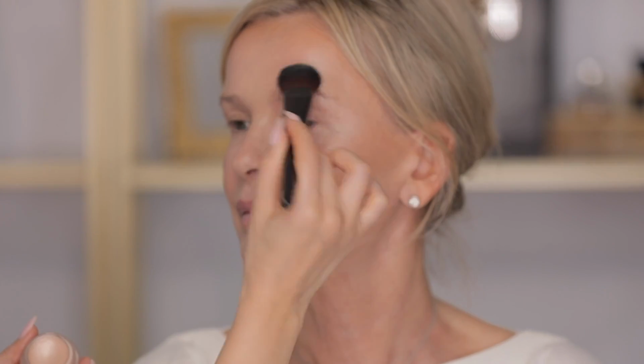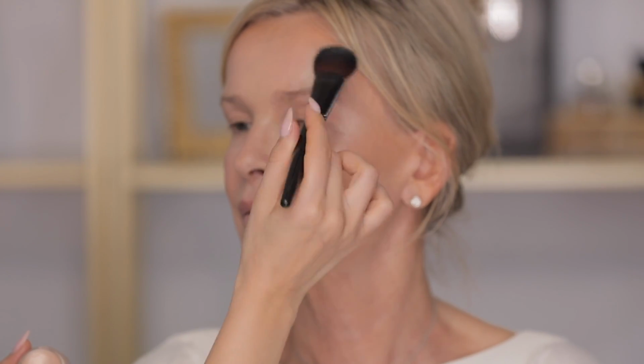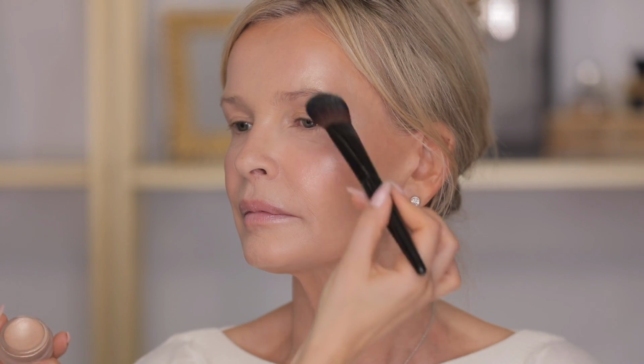I like to apply it a tiny bit on the forehead. It just lifts the whole face. A little bit on the bridge of the nose. You have to be careful, this being a cream product, you don't want to disturb the foundation and everything that I've applied before this. So you want to be very gentle in the way you touch the skin with the brush.